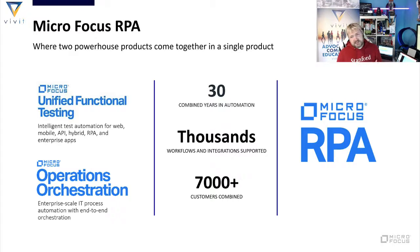I started off back in the 90s with a tool called XRunner, which was the predecessor to WinRunner. That came very much before we started automating on Windows applications. WinRunner was replaced by a tool called QTP, Quick Test Professional, which then morphed into the UFT suite that we know and love today. Also, the community was founded on a lot of the ITOM-based products, the operations orchestration, and part of that is the incredibly rich tools that MicroFocus now has in the operations space. By combining those two, with 30 years of experience in automation and thousands of workloads straight out of the box, we've got an incredibly powerful application called MicroFocus RPA.